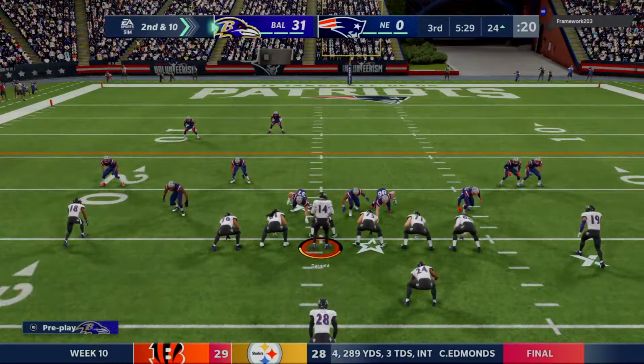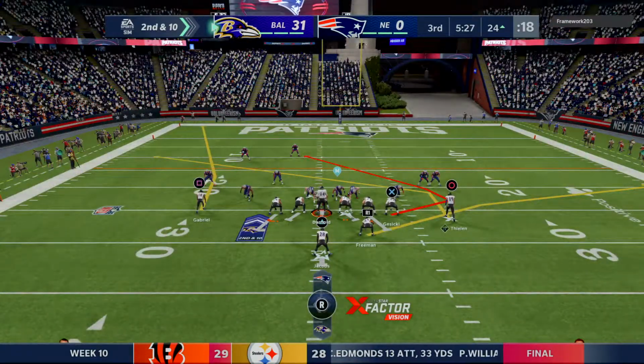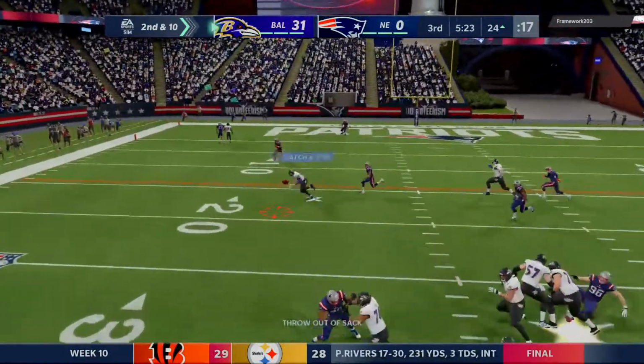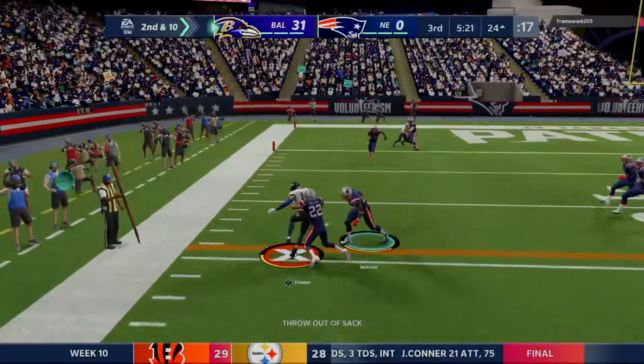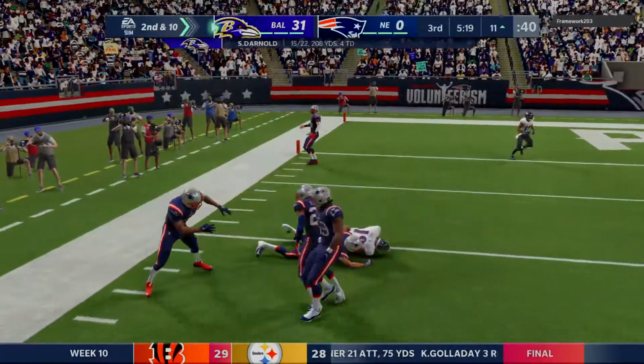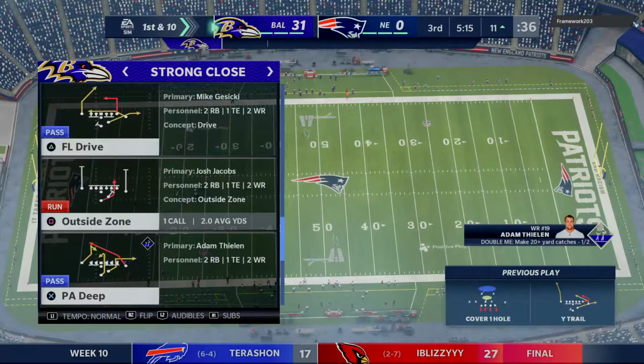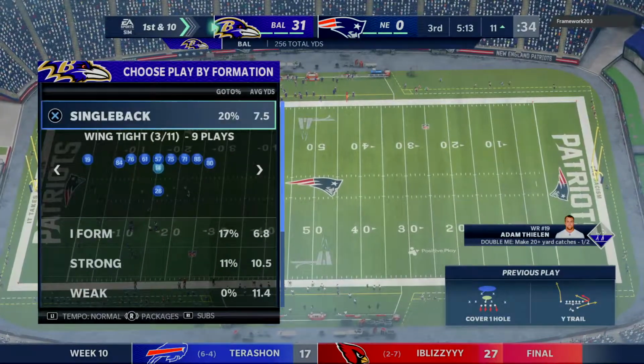Officially nothing on that last run. They'll try again, 2nd and 10. Here's Darnold. Quickly to Thielen here, and down inside the 15, shy of the 10. Two catches in the first half, now he's got a third here, and it's good for a first down.